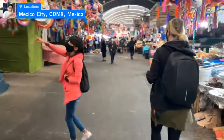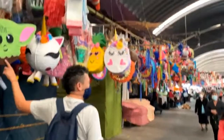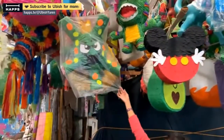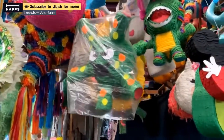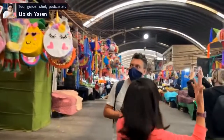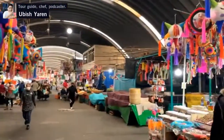Ah, cool. Piñatas, exactly. All the piñatas. Look, Baby Yoda piñata, COVID piñata. That's the COVID piñata. So as I was telling you, any kind of celebration you can have here. If you have a bachelor party, you can make a piñata, and take some photos for Instagram, as if you were on a tour.